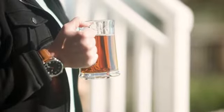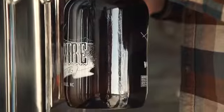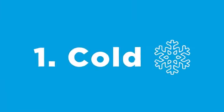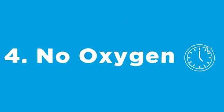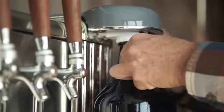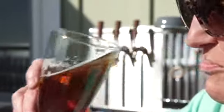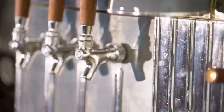Growler Chill solves the growler problem. And if you drink craft beer, you know what the growler problem is. Growlers go bad, quick. There are 4 things that make beer happy. Beer likes to be kept cold, it likes to be dark, kept under pressure, and protected from oxygen. And if you think about it, those are the conditions inside a keg. Growler Chill is taking beer back to its happy place because we've engineered all 4 of those things into one convenient device.